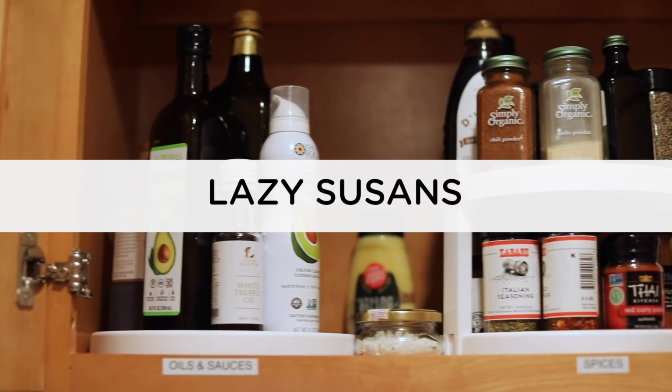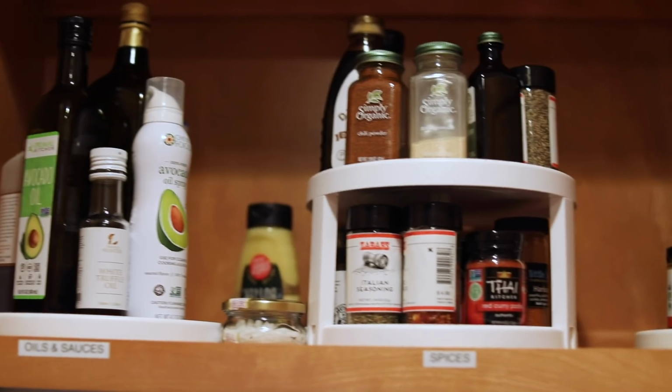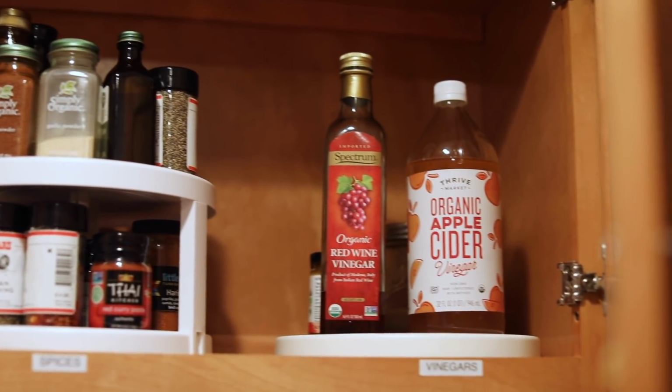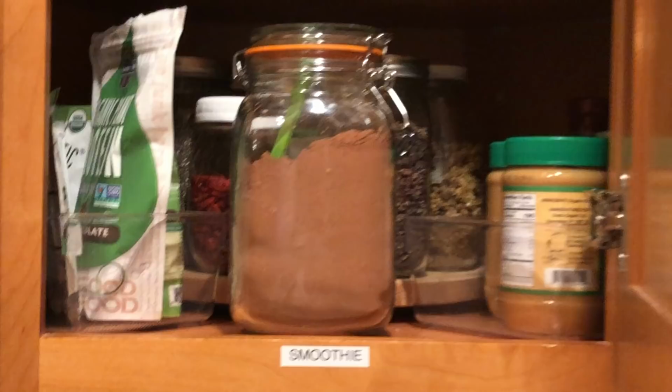Tip number 5 is to use Lazy Susans. I am a huge Lazy Susan convert. I have 6 of them in my kitchen right now. And I think that they not only save space, but they also are just so functional. So we're using them in our oil and vinegar cabinet / spice cabinet, which is a high-up cabinet that I have to reach to. And what's really great about them is that I can just spin them to get what I need. So I use them for oils, vinegars, and spices.